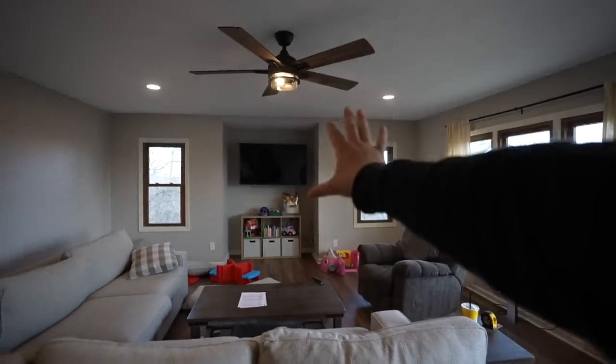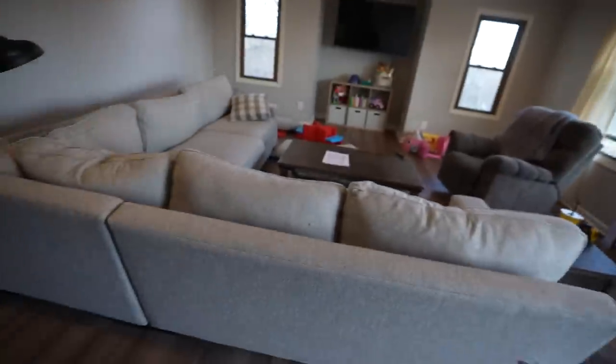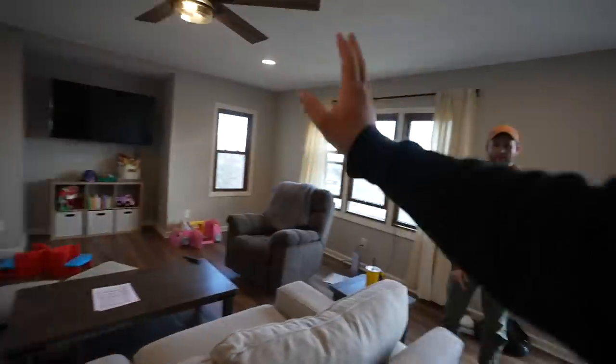So the living room, we didn't change a lot. We added some can lights, obviously paint, trim, baseboard, floor. But we left that just like it is. I think it looks pretty good actually with the TV. It looks better than I thought. I thought it'd look kind of weird. And then we've got a sectional here. We've got the recliner. This is all old furniture from the old house. Like, we never bought anything.